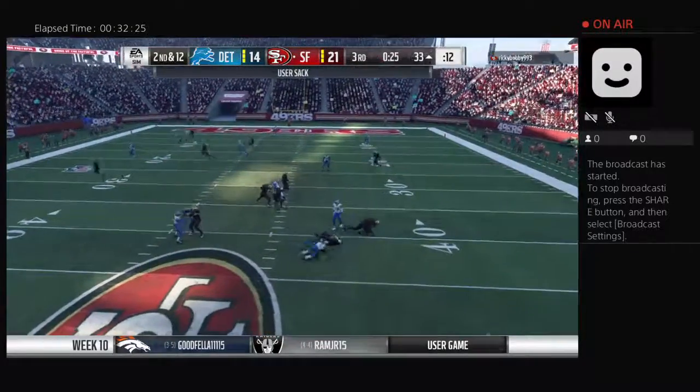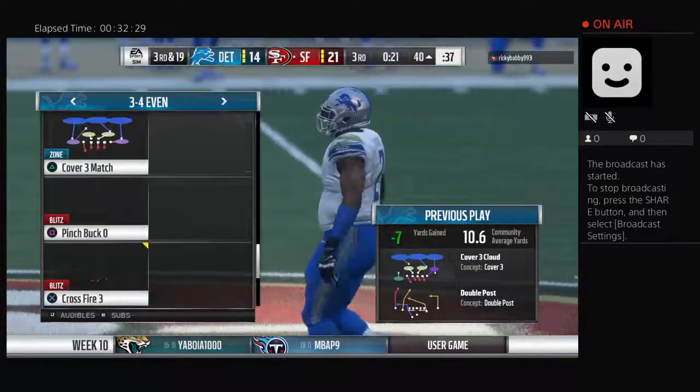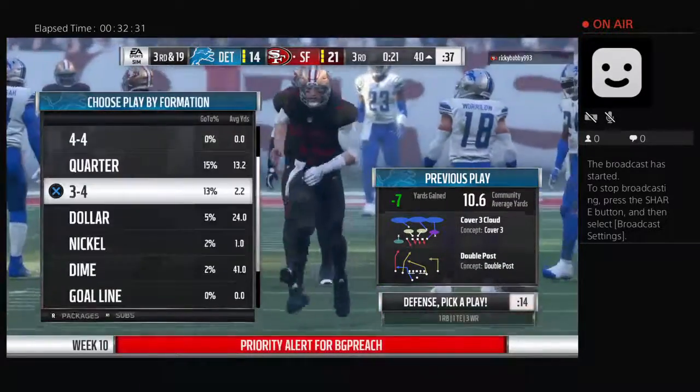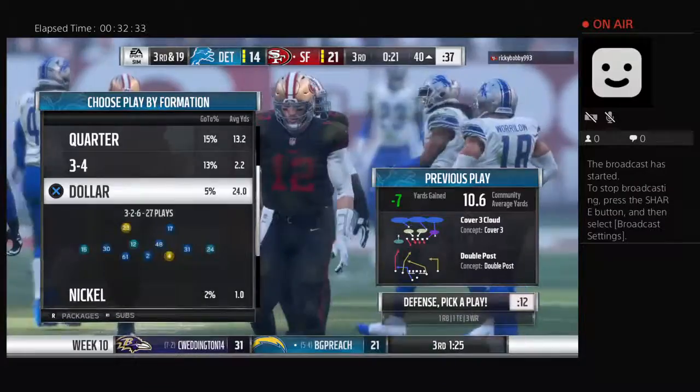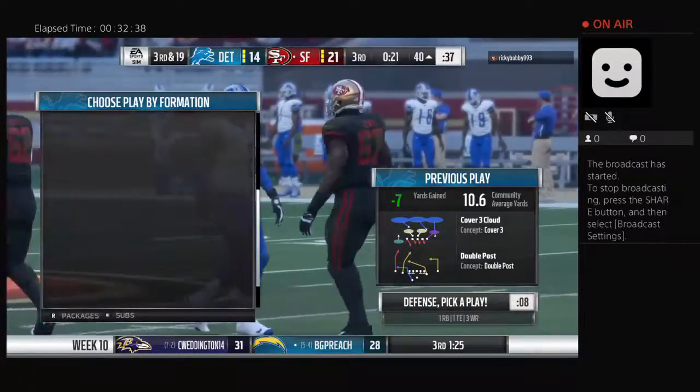To throw. And down he goes. They sack him back right around the 41-yard line. K1 short in there to get him. And that's sack number 6 for him on the year.